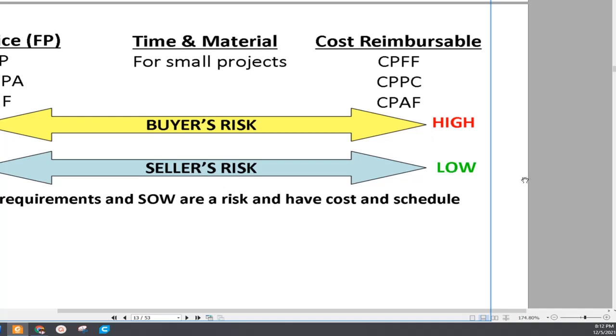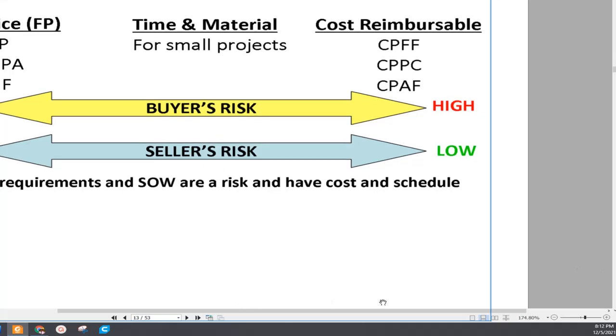Again, this is the buyer risk and seller risk. Time and material for a small project is in here. This is the fixed price and this is the cost reimbursable one. And you can see this is the low, high, and time and material is in the middle. Unclear requirement and statement of work are a risk and have cost and schedule impact.